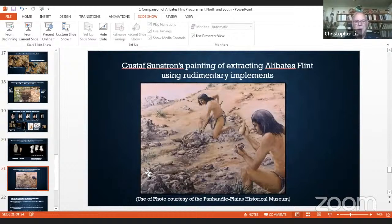So basically what we're talking about is a relatively low technology method of extracting flint from the quarries using rudimentary implements. This oil painting by Gustav Sundström is his characterization of it. I don't think it's very far from being realistic. Pry bars and flint knapping, although I think that a lot of the shaping occurred back at the village rather than at the quarry site itself.